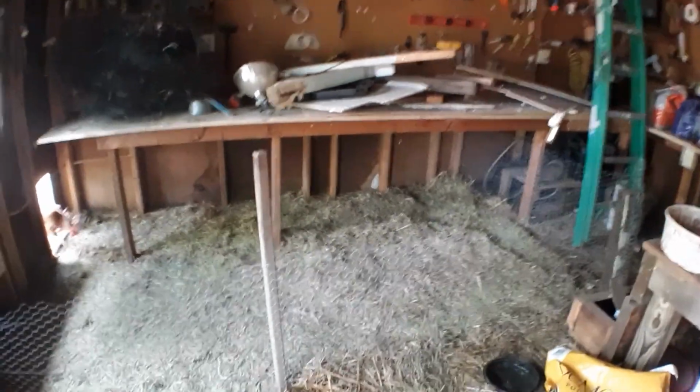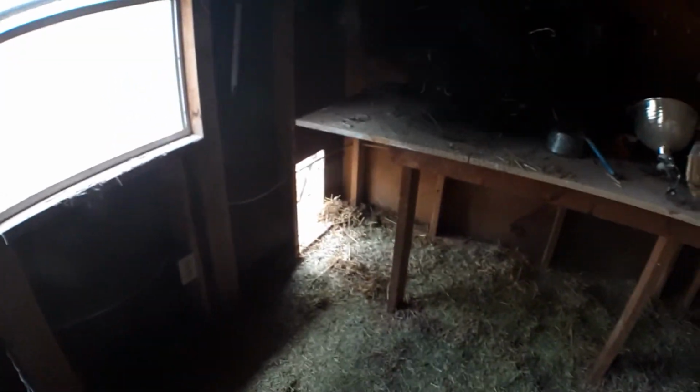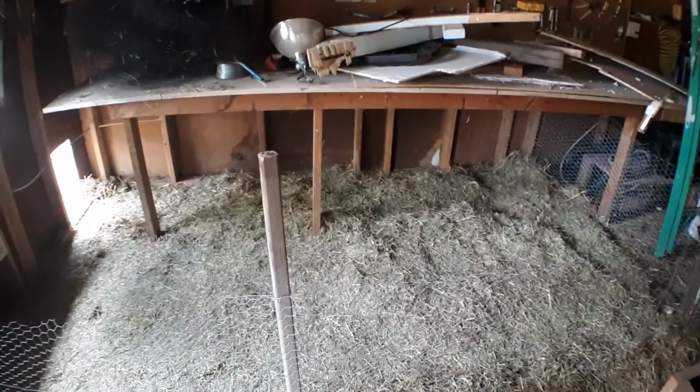Okay, so I got the duck coop expanded. Let's see how much more room they got now. Which is plenty of room. Of course, here's the nosy bunch, like usual. Gotta play whack-a-mole every once in a while. But they got a much bigger area now, and with that many ducks, they need it. So that should work out for them.